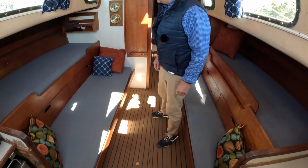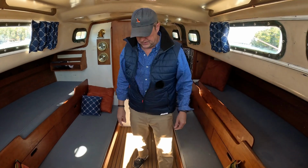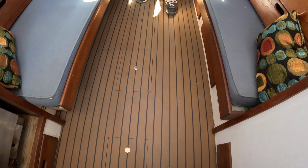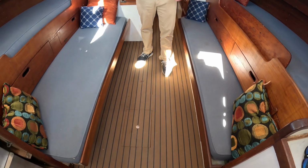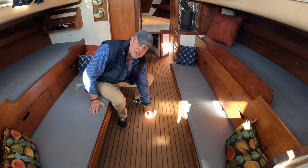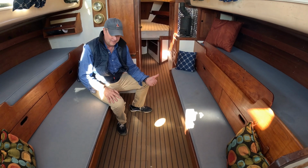Wow, nice and clean. Good headroom for sure. And the first thing viewers might notice is the cabin sole. These originally came with teak and holly, and because it's on the waterline, sometimes it just draws moisture in, and it's hard to maintain and keep looking good. So this was done by the Bittersweet Boatyard. This is actually a synthetic, sort of a composite plastic material. And I kind of dig it.